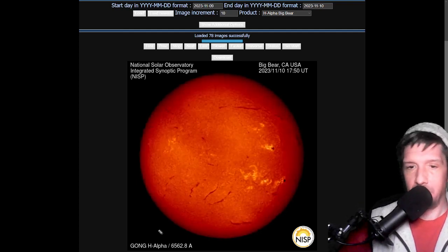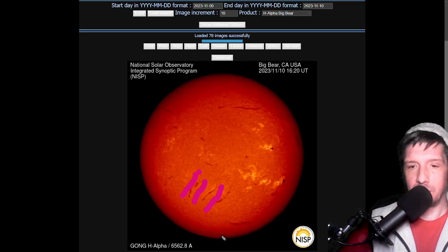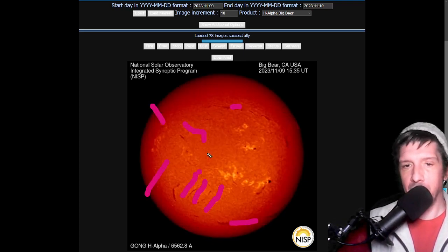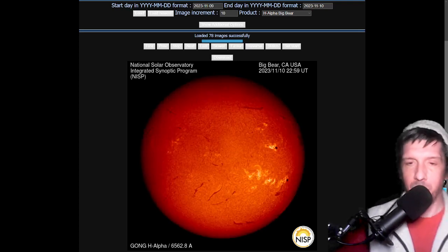I don't know. Name them if you like. There are 3 right here. There's a big one down here. There's a big one up here. There's one up here. There's another one over here in the east. Here's one kind of in the center of the solar disk. So a bunch of filaments are worthy of names.